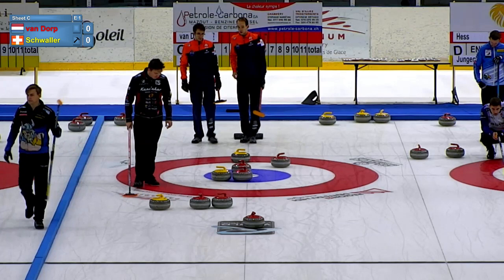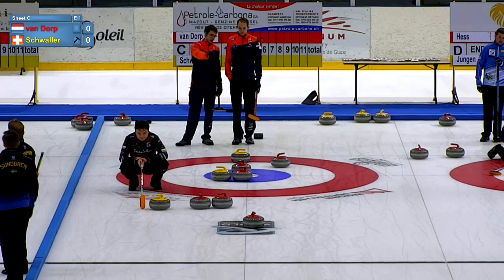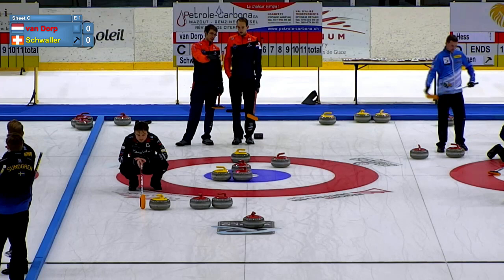So Michael Brunner, the vice-skip. Anyway. For Team Schwaller, giving ice for this run back, yellow, red, red run back. Not the easiest shot for the first end for Yannick Schwaller. Try and get his team out of trouble a little bit here. Red line 2.